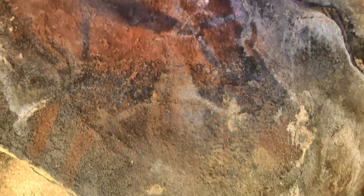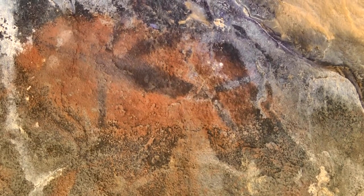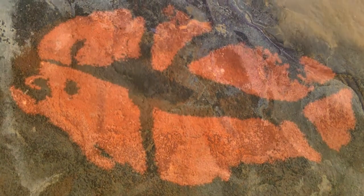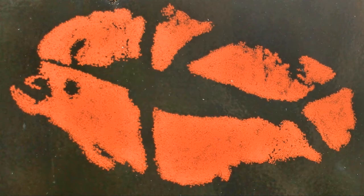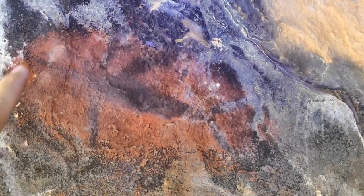Let me show you something right over here. This is why this cave is known as the Swordfish Cave. Right there in front of us, you can see the swordfish. One of the interesting things about the way it's drawn is the red pigment is around the black, and then the black is enhanced, and the black part is the swordfish. You can actually see the sword right here. That's the sword end of the swordfish.